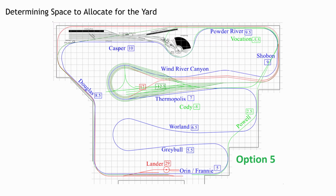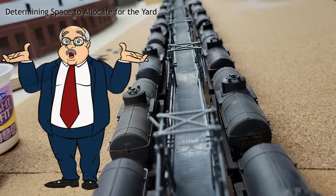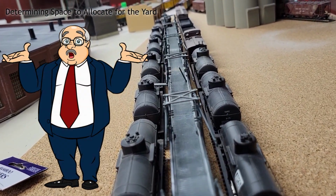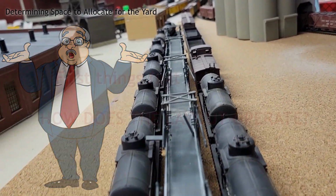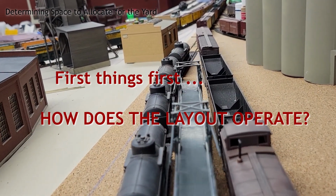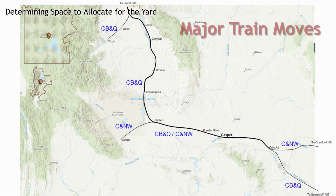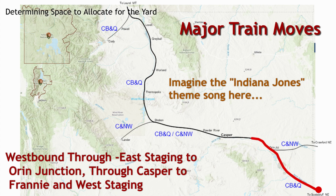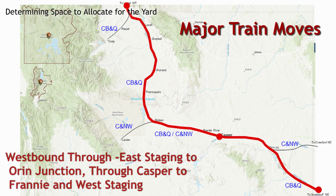So how did I balance all this out? To be honest, I won't know if I did it successfully until the layout is operational, but I think I have. What I did was look at the conceptual operations on the layout as a whole. In a nutshell, I have these major train move types. We have westbound through trains coming in from east staging to Orrin Junction, running through Casper on their way to west staging beyond Franny. They may drop or pick up cuts of cars in Casper, but nowhere else.